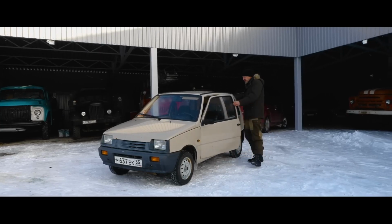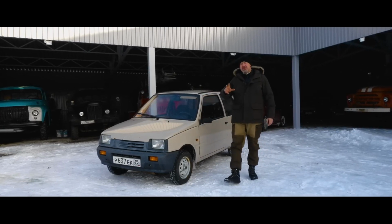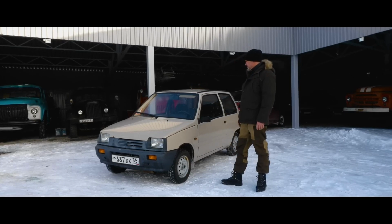Surprisingly, today big cities need such cars, small and economical. In short, OKA, come back as soon as possible, but only in an updated form. We miss you so much.